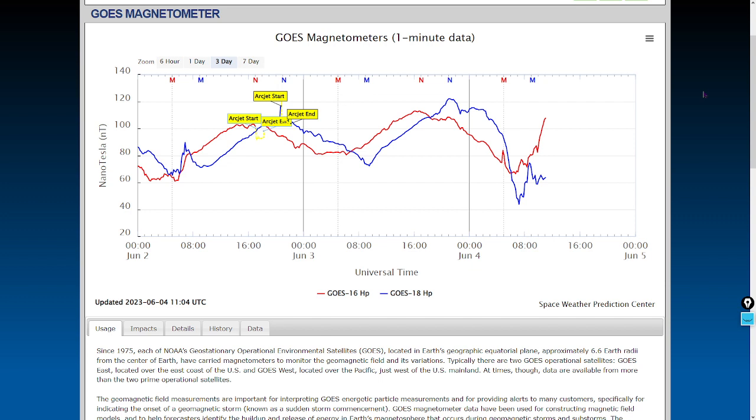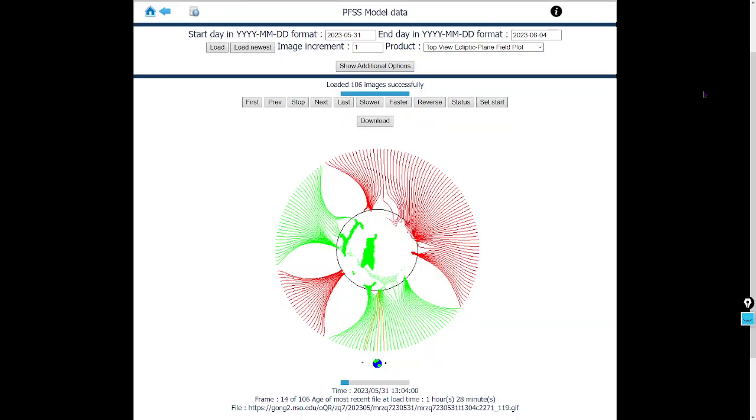Next are GOES magnetometers there, and you can see a little bit of a variation happening there around midnight local time for the GOES 18, which is what that blue M on the upper right stands for. That's midnight local time for the GOES 18. So a little bit of a divergence and a spike in the GOES 16's magnetometer reading there around that moment.